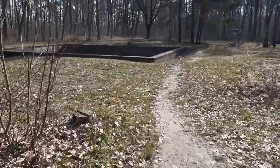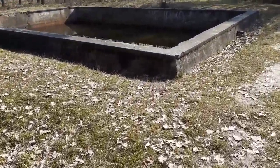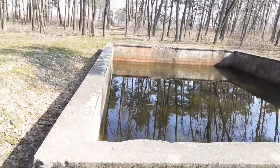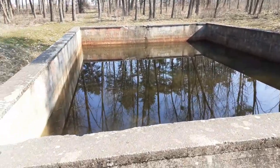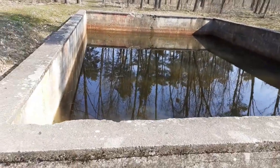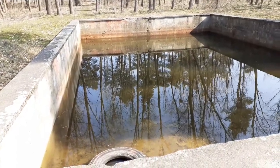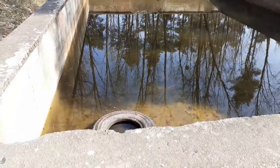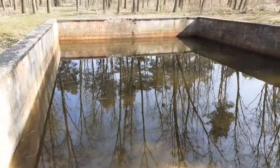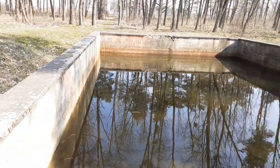This really is that swimming pool. I was wrong about that. This was filled with water. As you can see, this is indeed the swimming pool. My guess is they took water from here, and here Hitler was taking a shower for sure. 2009 exactly. You can see this water is dry here now. Look at that.